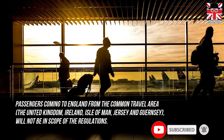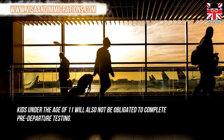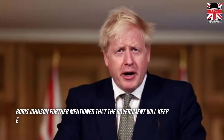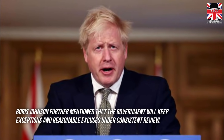Passengers coming to England from the Common Travel Area, which includes the United Kingdom, Ireland, Isle of Man, Jersey and Guernsey, will not be in scope of the regulations. Kids under the age of 11 will also not be obligated to complete pre-departure testing. More details on exemptions and reasonable excuses will be published in official government regulations and in guidance. Boris Johnson further mentioned that the government will keep exceptions and reasonable excuses under consistent review.